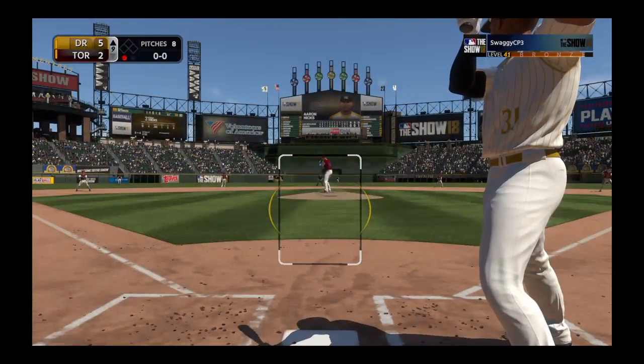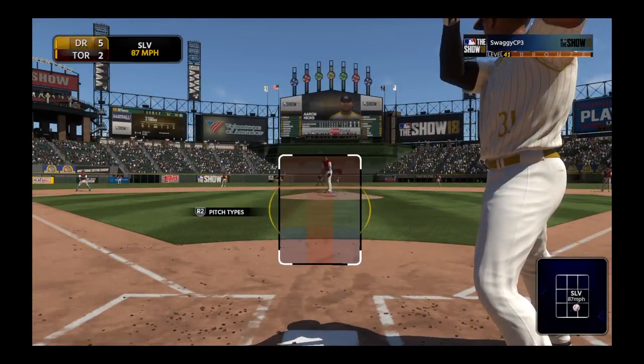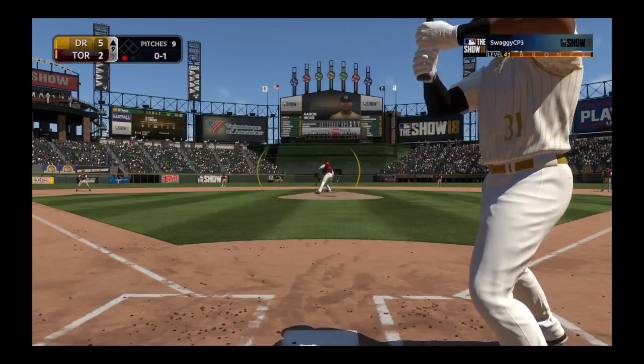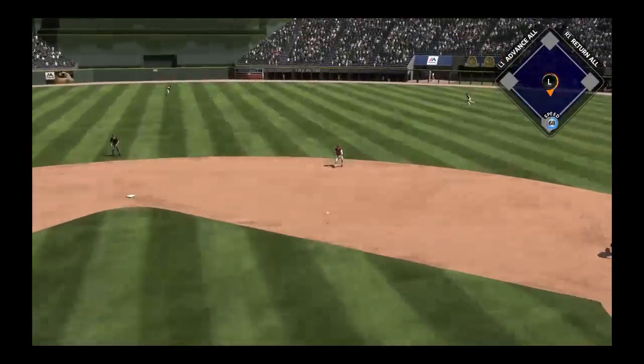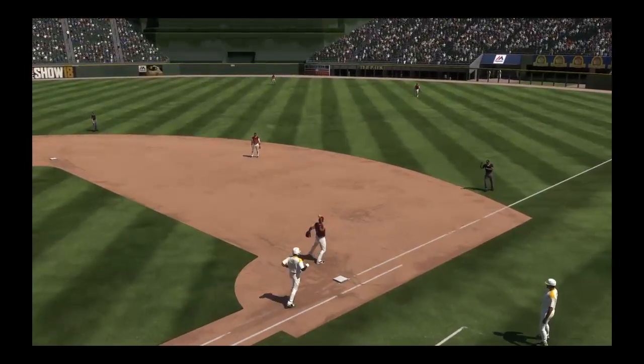Now at the plate, Aaron Hicks. 1 run in and 1 gone so far this inning. Strike 1 to start the at-bat. 0-1 count and the pitch. Hard hit ball to second. And there's out number 2.